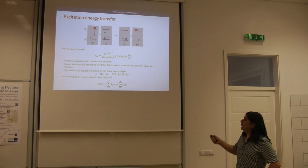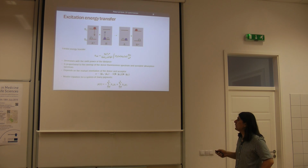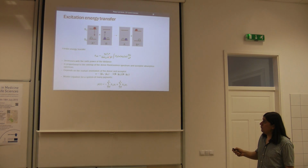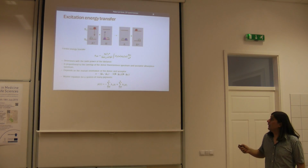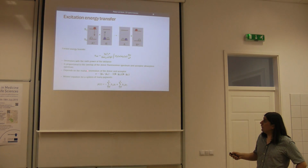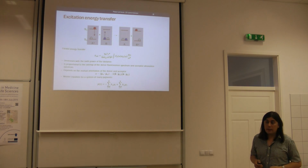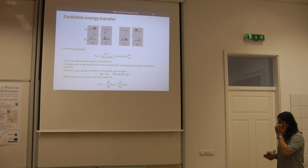So this is all very well elaborated, first in classical, also in quantum mechanical terms. It depends on the distance between the pigments, and that's very important here, the sixth power of the distance. It depends on the spectral properties, that's the spectral overlap between the two, which is also the resonance condition. It depends on the orientation of the two molecules. So this always takes place in the antenna pigment protein complexes.